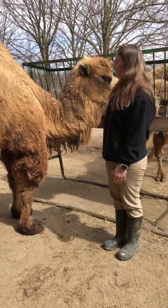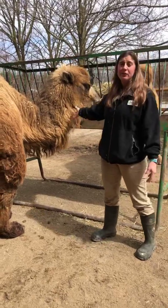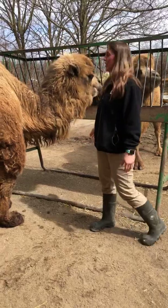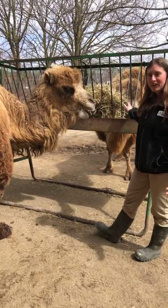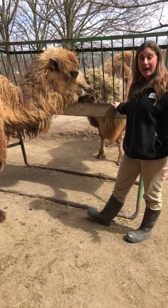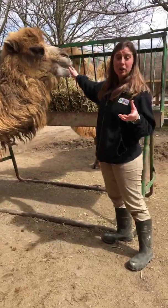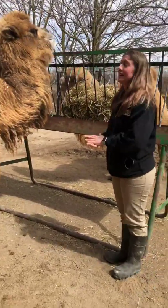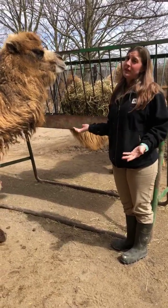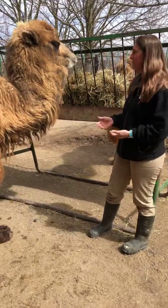So what else have we got on camels? Obviously they've got their really long necks. This is allowing them to reach any greenery that they can find. These guys are vegetarians. You can see our guys are munching on some Timothy hay right behind me here. This is the main source of our camels' diet here at the Toronto Zoo. They also get a small little cube. It's a herbivore cube, and this they get twice a day. Sometimes if you come by and you don't see any of our camels, it's because whenever we're feeding them their cubes, we like to separate them off to make sure that every camel is getting their individual portion.